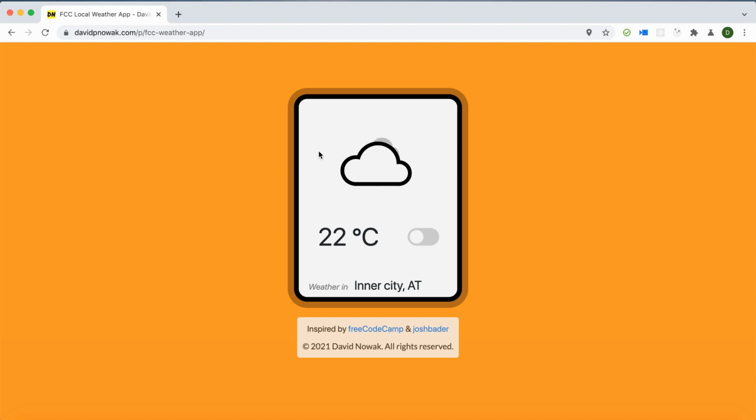And now here, if we look at the main app, you'll see there's a cloud icon animation going on here. I want to point out that this was taken from Josh Bader's CodePen, so that's that. And then you'll notice here's the temperature, so it's 22 degrees here. There's a little toggle switch here, which lets us switch between Celsius and Fahrenheit. So if I click on it, it's 72 Fahrenheit. If I click back, that's 22 Celsius. And then it just tells us what the weather is in my city and the country. So now that's basically the app. It's pretty simple and straightforward. There's not a whole lot to it.